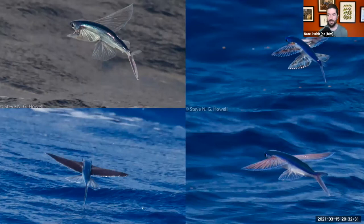You don't just see birds out here in the Gulf Stream. There's a lot of other cool stuff to see, like flying fish. If you think pelagic tube nose biology is unknown, wait till you get a load of flying fish. They are a taxonomic mess.